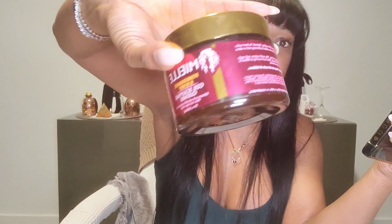This one, the pomegranate and honey coil sculpting custard here. Okay, that's this one right here. This one has a 39 out of 100 score for ingredients, and it has 2-bromo-2-nitropropane-1,3-diol. Apparently this is an allergen, irritant, a potential carcinogen, and a pollutant.